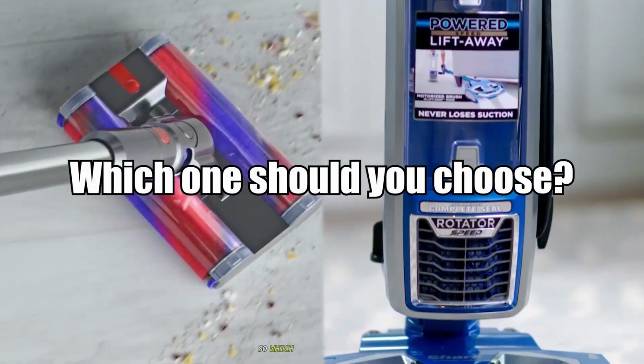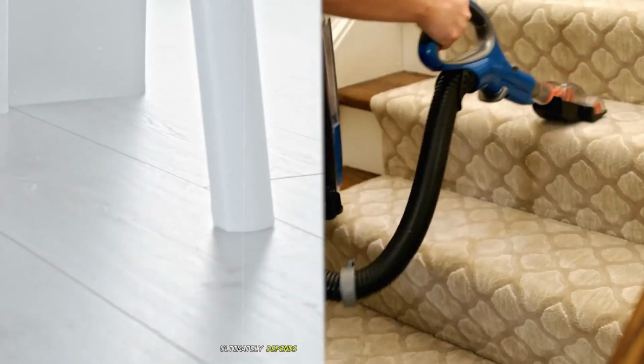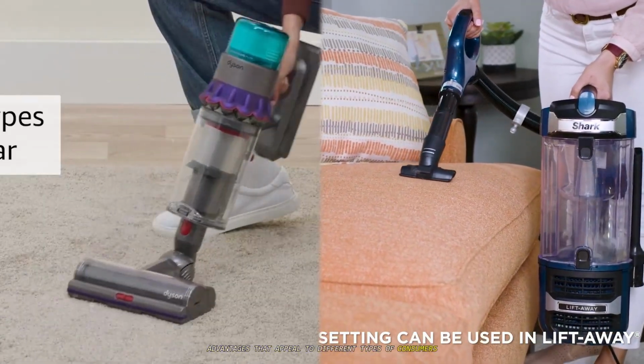So, which one should you choose? Choosing between Dyson and Shark ultimately depends on your priorities and budget, with each brand offering distinct advantages that appeal to different types of consumers.